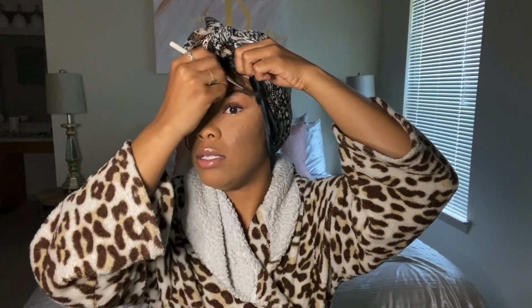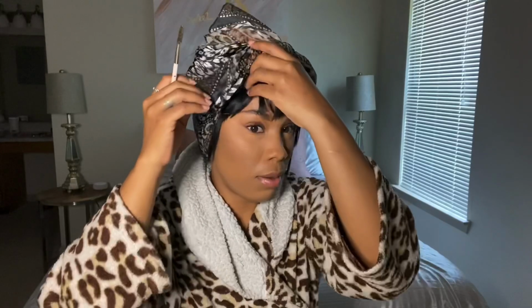So normally after this, I will go through this brush and kind of brush it out if I have straight hairs, because I always do. And I'll brush them upward, and then I'll just go and lay them down at the top, brushing upward and laying them down at the top here. And that's pretty much it. That's my makeup routine for every day.